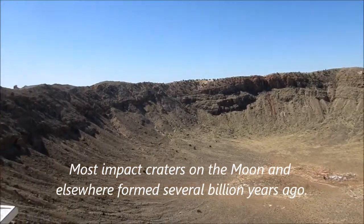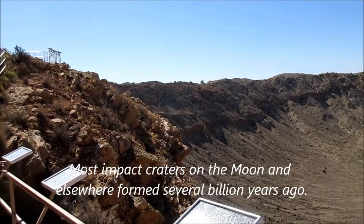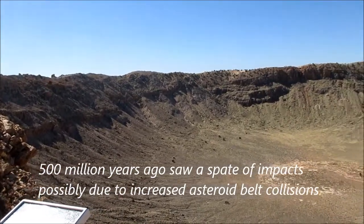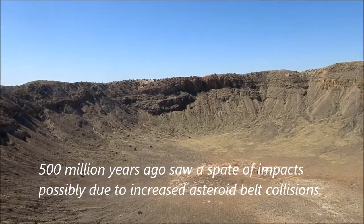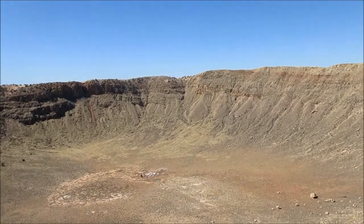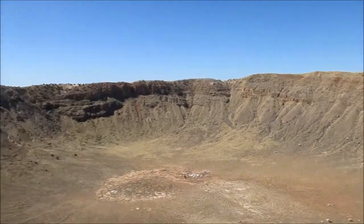So there was a main period about 500 million years ago, as I understand it, in which there were a lot of crater impacts on the moon and the Earth, and it's been subsiding since then. But all of those craters are long gone in evidence, with a few exceptions, such as this.